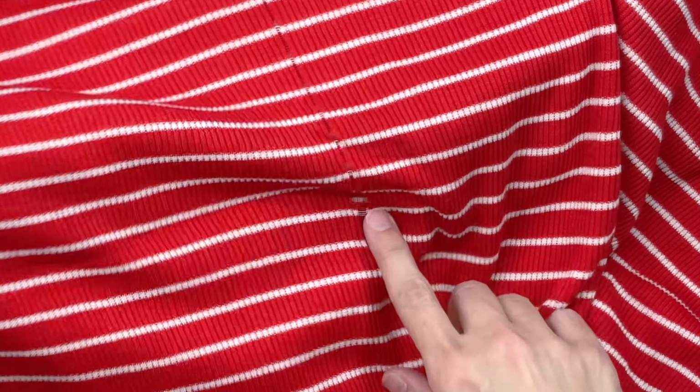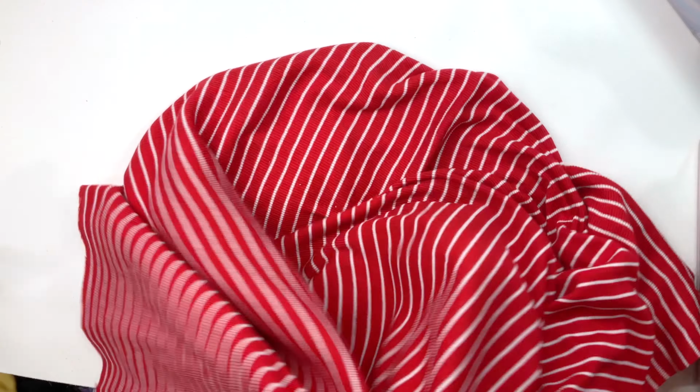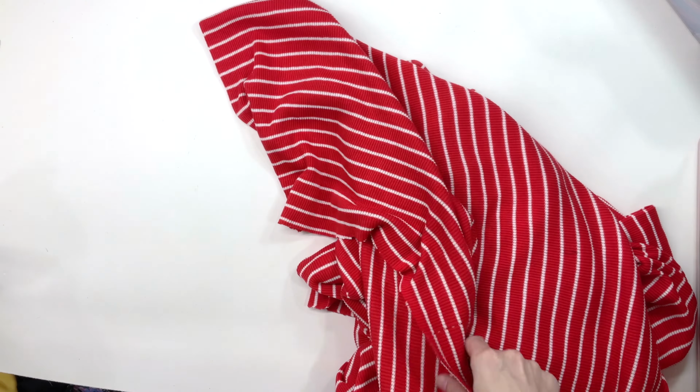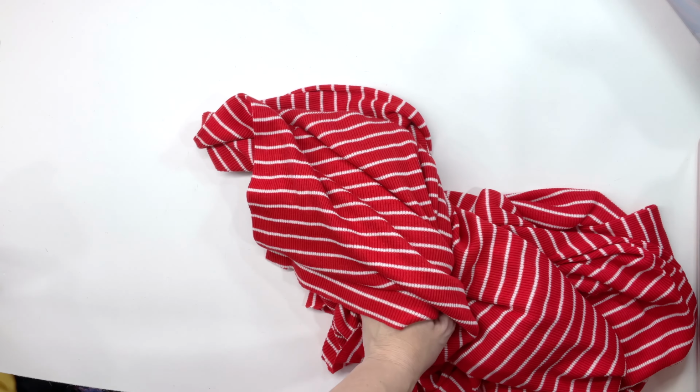Next, another knit. Ooh, it's got a big hole in it. Too bad, because it was a pretty big, like 2 yards. Too bad. But anyways, even with a big hole in it, it's still over 2 yards. So you could still make a shirt out of it, I think.